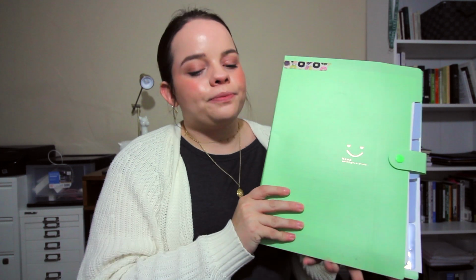All right, so I'm going to show you again first how I organize all of my papers. So I bought these folder file organizers with tabs on them from Amazon. I don't use Amazon anymore, so I don't know exactly where I got them from, but it says keep smiling every time, and I saw my friend had the exact same one from Amazon, so they're probably still on there.